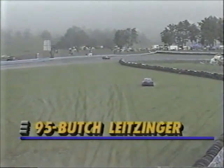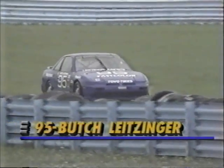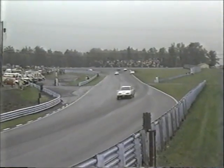Oops, and somebody has run amok. Conditions have claimed, I believe that might be Butch Leitzinger, the number 95 Nissan out of State College, Pennsylvania. He was running 10th, but he is now well onto the infield, as you can see. And here this battle for 5th place continues. The 51 car of Joe Vardy and the 90 of John Norris. And John Norris muscles his way past there.